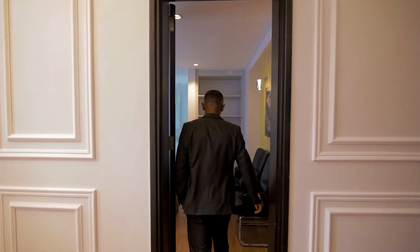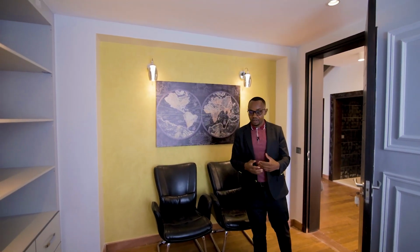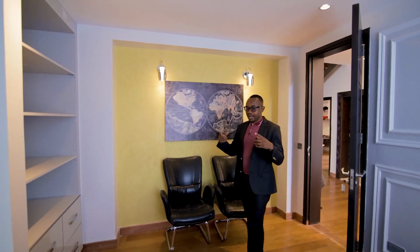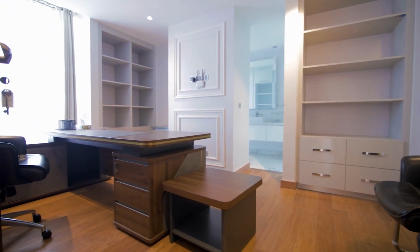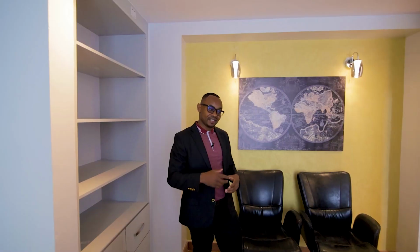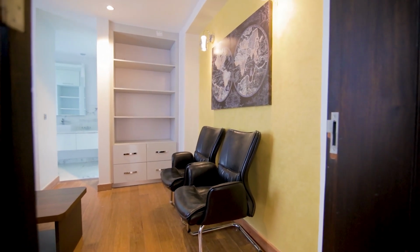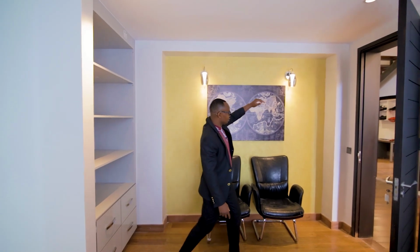So guys, without forgetting, during the brief, my client requested an office in this entire space, and we decided to take one of the bedrooms, which was a guest bedroom under here, and convert it into an office. And as usual, we did something very simple, straightforward, but something very neat.